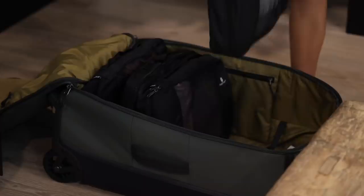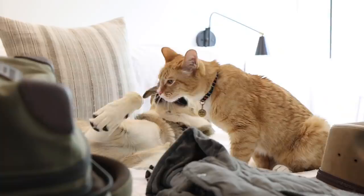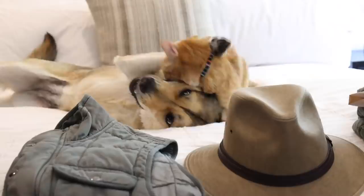Lils, I don't think I'm gonna be able to fit you, girl. You add an extra 12 pounds. You gonna help me pack? Looks like we're getting a little preview of Africa here.